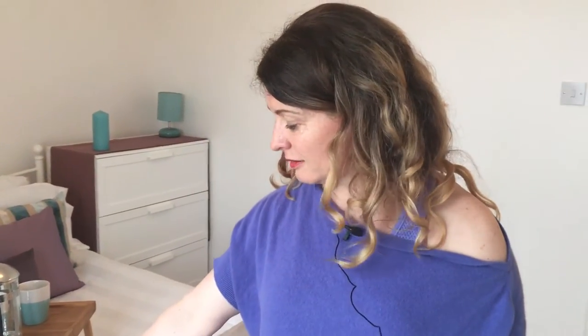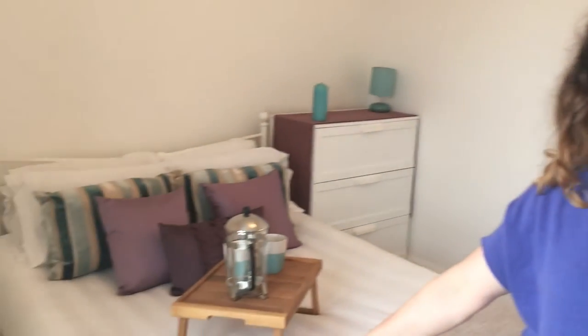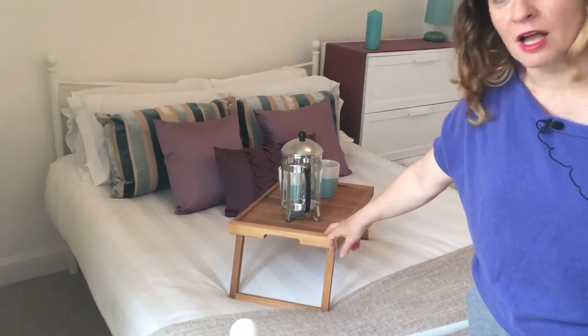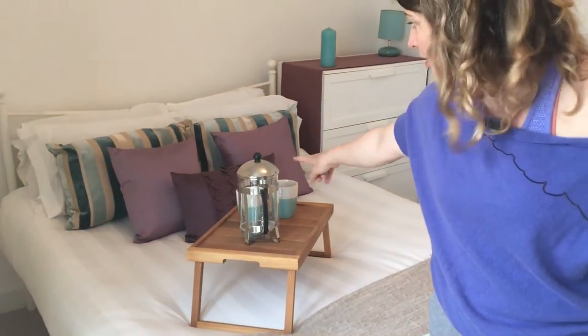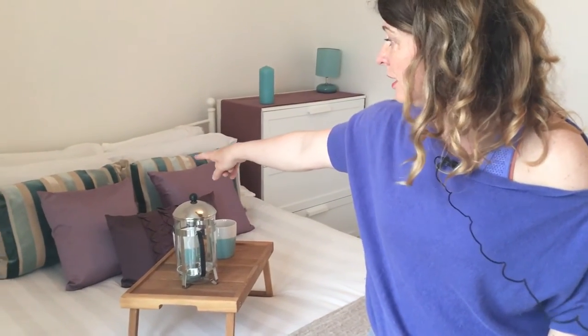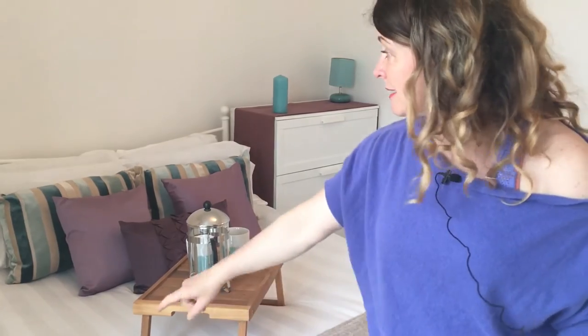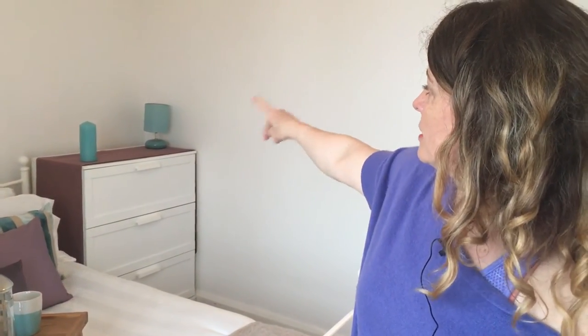We get our mattresses from mattress.com. This is like, golly, that was a while ago now. This is B&Q. This is, I think it was Argos. This is Asda Home, B&Q, and the rest are Asda Home. That is IKEA. The candle is Asda Home, as is the lampshade.